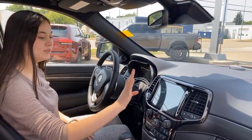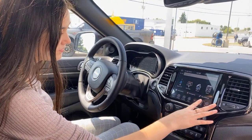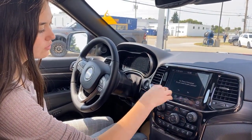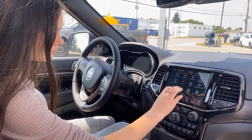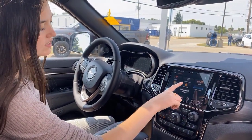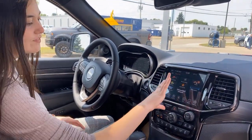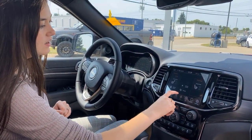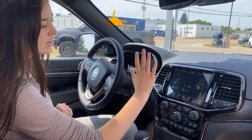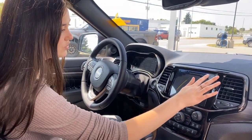This one is equipped with the 8.4-inch touchscreen. It does come with your navigation. You have the option to hook up your phone for your Bluetooth. It also does come with travel links, so you can see fuel prices, local movie listings, scores of your favorite sports teams, check out the weather, and then favorite any of those options. And then this is where you can see your heated seats and your heated steering wheel control, and you also do have access to your backup camera.